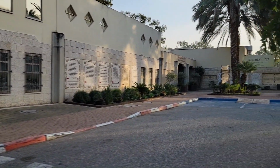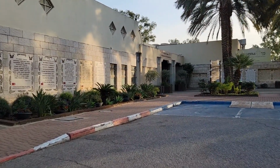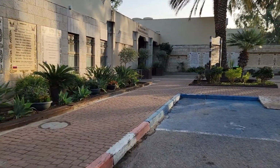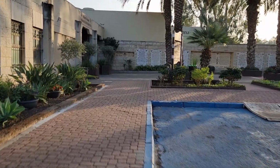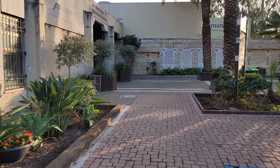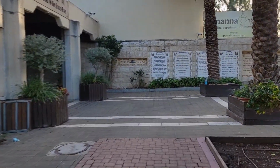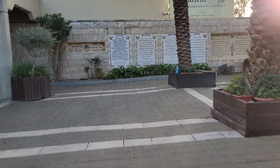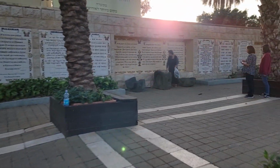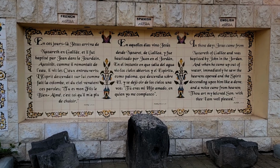Each one of these different signs here all have the same passage of scripture, but in different languages. You can see the whole front area is just covered with these. It's really neat to see all the different languages. And as we came over here by the main entrance, it's not being used now. You have to go in the side entrance. But we did have to pose Margaret over there in front of the Spanish version. And there's a little closer look at the Spanish.